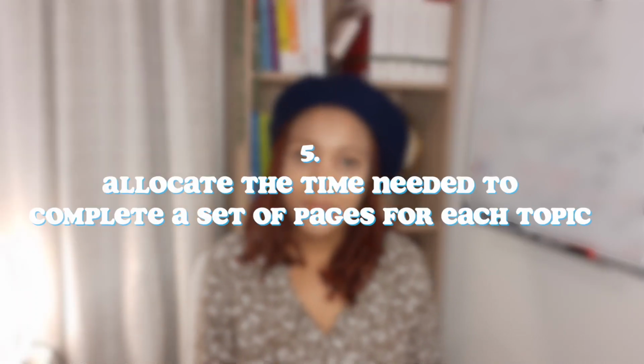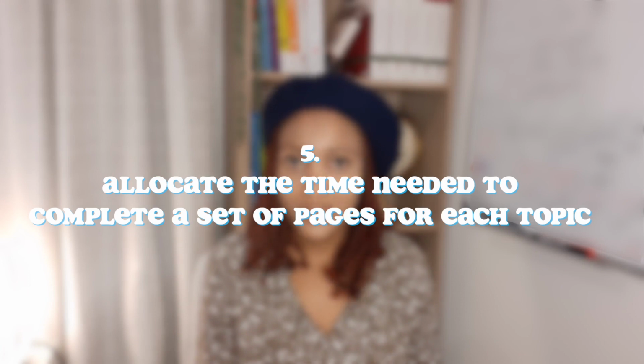Tip number 5. Allocate the time that it should take you to complete a set number of pages. Start small, for example, for 25 minutes. This goes back to the to-do list. The mind does not like to be overwhelmed. Take it step by step, bite sizes, and little goes a long way.